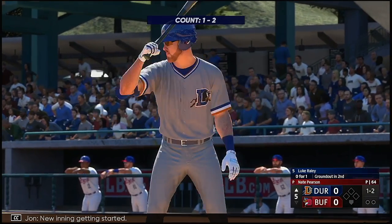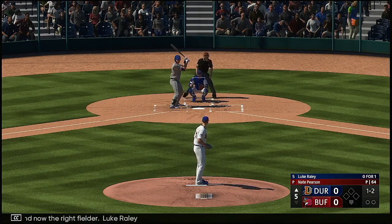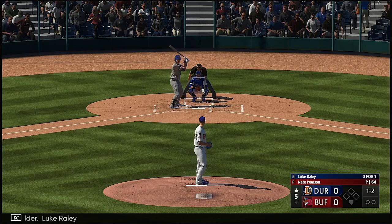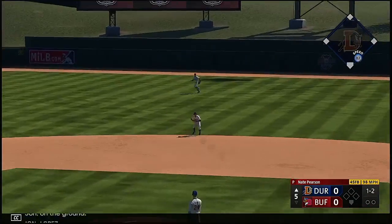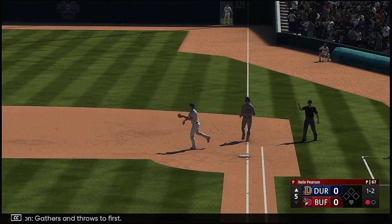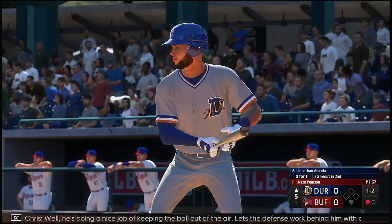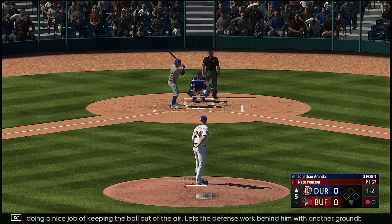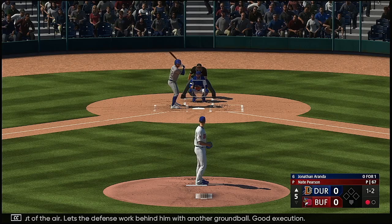New inning getting started, and now the right fielder, Luke Raley. On the ground, Lopez collects, gathers, and throws to first. And the leadoff hitter retired in the fifth. Well, he's doing a nice job of keeping the ball out of the air, lets the defense work behind him with another ground ball. Good execution.